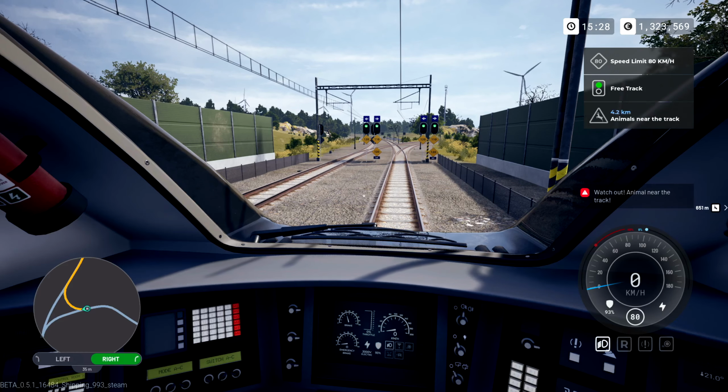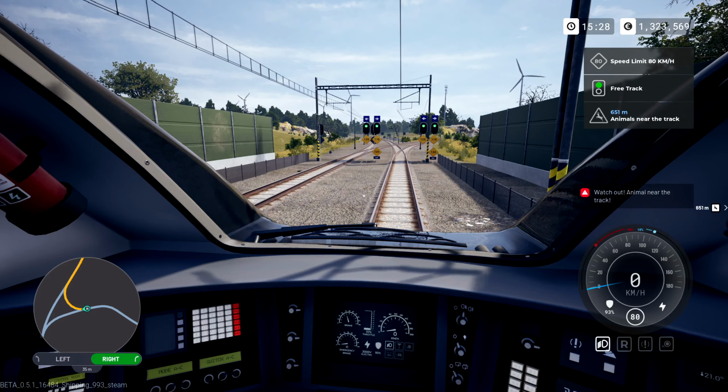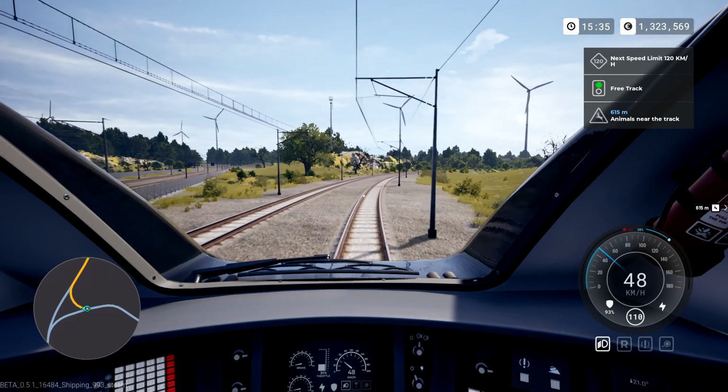That's really weird. That's another bug we can add to the list. Right, let's take the reverser off. Let's go. Watch out, animal near track. Yeah, I think I just passed that dude. That was great. I was so happy that we had clear track ahead and that we were sort of motoring on. And then I just looked at the bottom left hand side and I was like, what the hell is this?